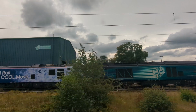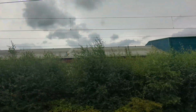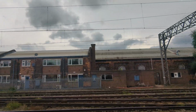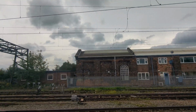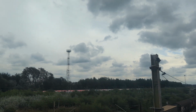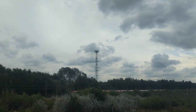Next, we passed DRS Crewe Gresty Bridge Depot, a depot which I actually spent a week work experience at. It was very nice, and here we had some Class 88s and Class 68s on show, as well as a 66. As we pass over the Freightliner sidings, we can see a glimpse of TFW's new Class 197s. I have been on these trains but haven't done a review of them, so if you would like that, then please let me know in the comments.